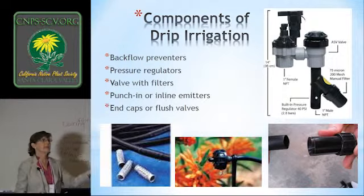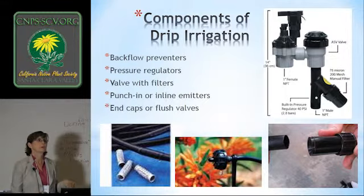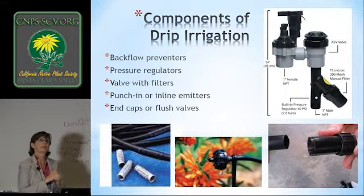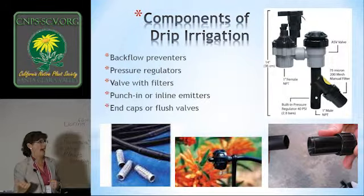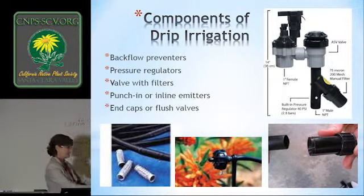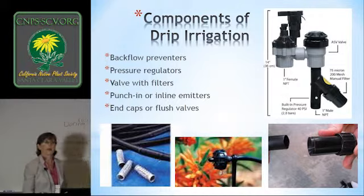You guys don't have anything nasty in your garden, but you could suck things into the house from your irrigation system. So a backflow preventer makes sure the water can go out to the landscape but can't go back. You'll see these brass things in the landscape, right? They're about this tall and brass. Those are different kinds of backflow preventers.